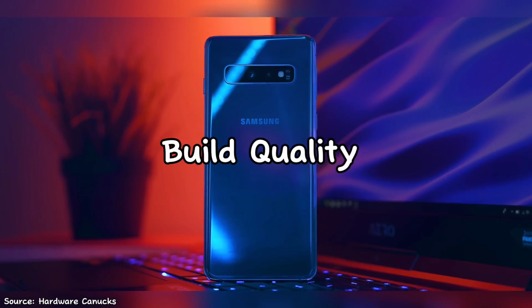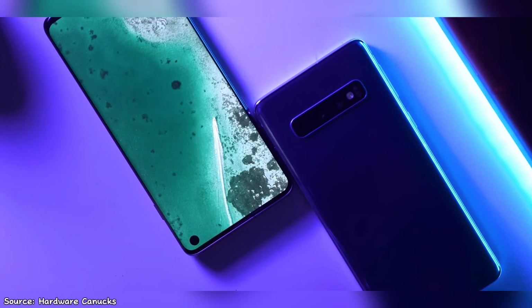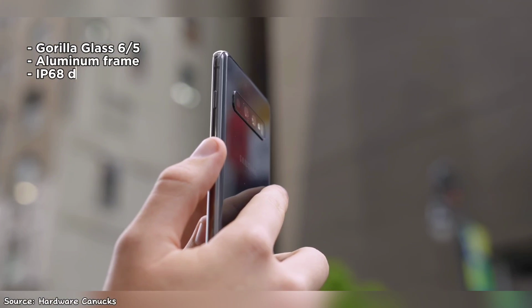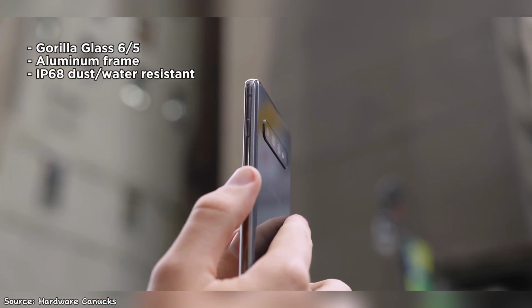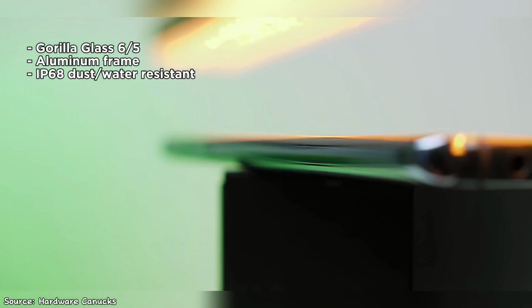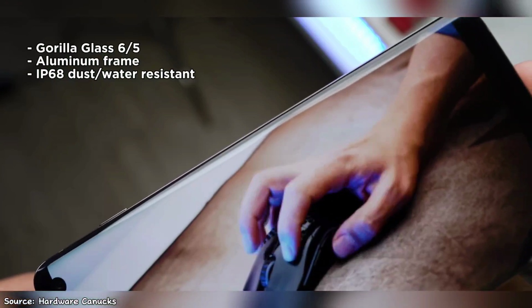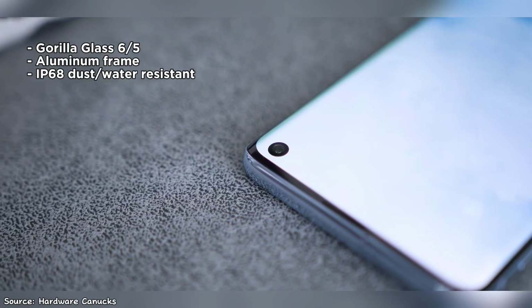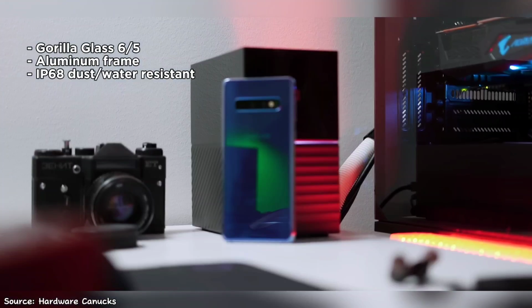Reason number 1 to consider this phone in 2024 is its impeccable build quality. The glass on the front is Gorilla Glass 6 and on the back is Gorilla Glass 5, and it also has an aluminum frame, so it's more than ready for the normal day-to-day falls. Moreover, it also comes with IP68 dust and water resistance certification, so you also get additional protection from spoiling after getting wet or some dust getting into it.